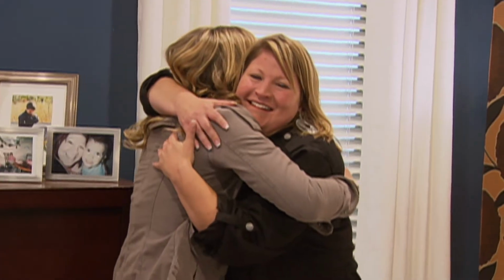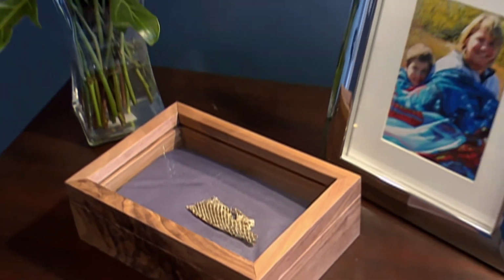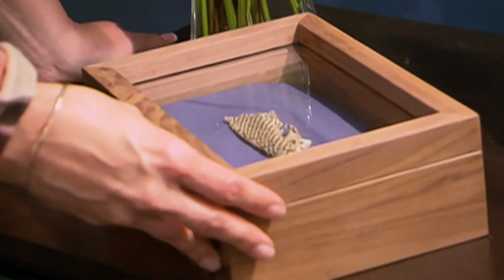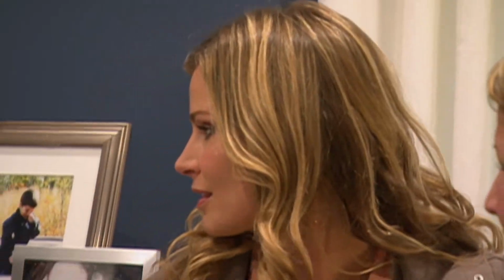I love it. Did you see this? I didn't see this. The Zachary snake skin. Yes, he thought it was just the coolest thing, and it was the most beautiful thing. Yeah. I love it, and I love this.